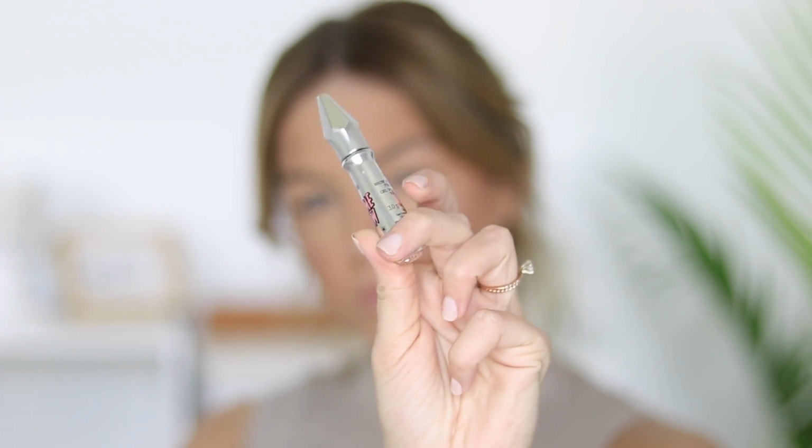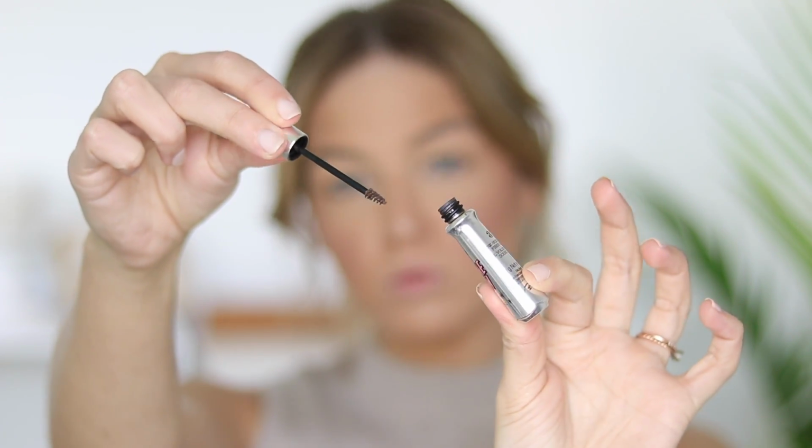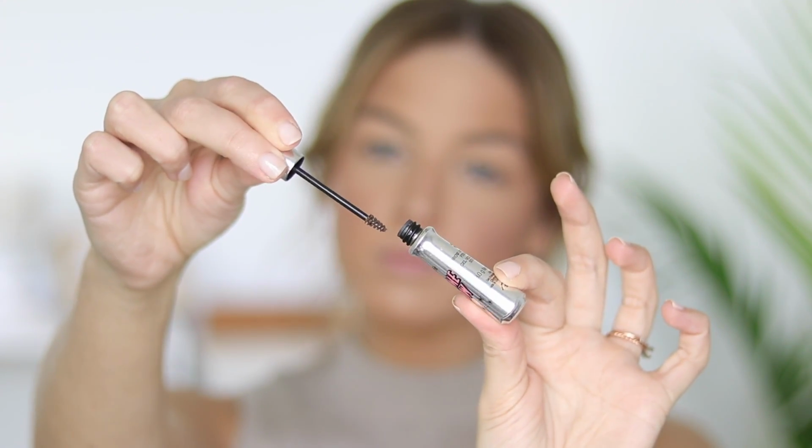Either way, they make two, and yeah, I think it's very smooth and easy to apply. The easiest brow product, in my opinion, and this is broken record time, but Benefit Gimme Brow. I mean, nothing, in my opinion, is easier than this. It fills in the brows just almost in this miracle way.